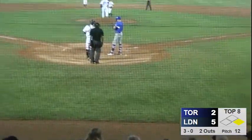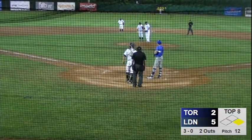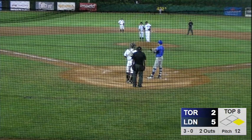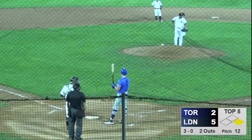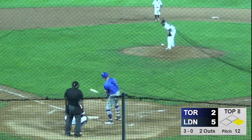And this will lead to a mound visit from Chris McQueen out at second base. Pretty smooth flip there from Chris McQueen with the rosin bag. Just toss it over to DeLong after using it himself. And just trying to calm him down, getting him to zero in again.